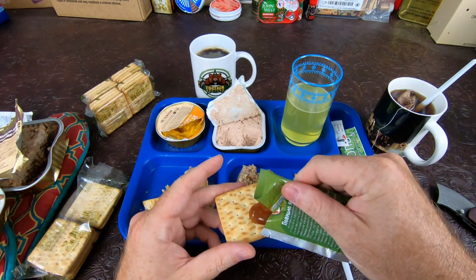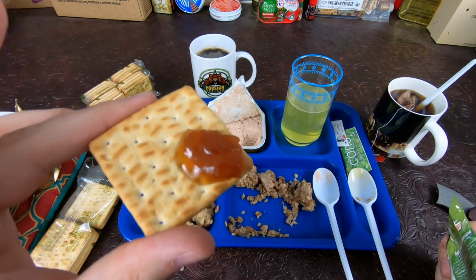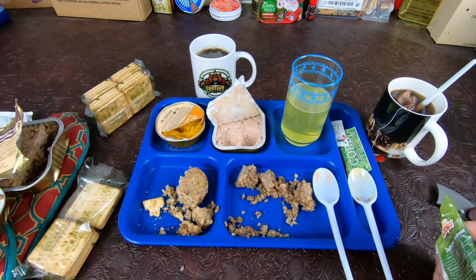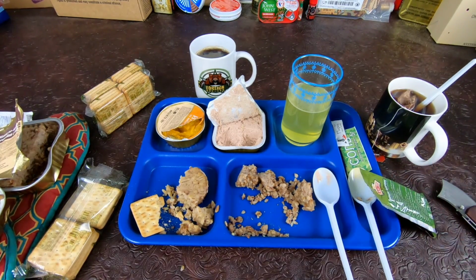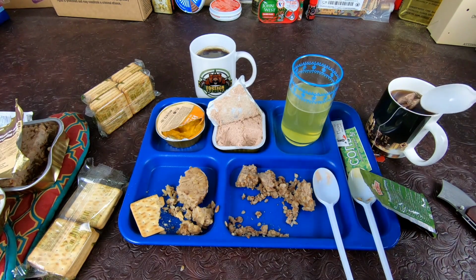The crackers are impressive though. They're really tender, very nice. Toasted very well. I mean, overall, the ration's really good. We gotta try this coffee yet.